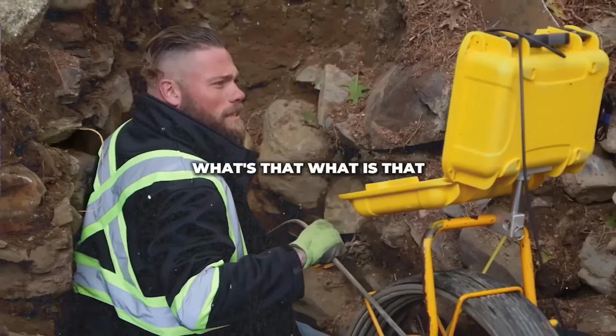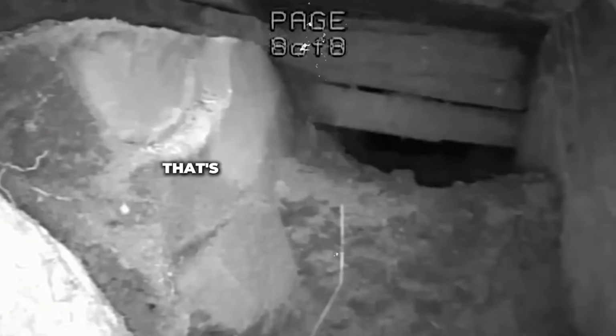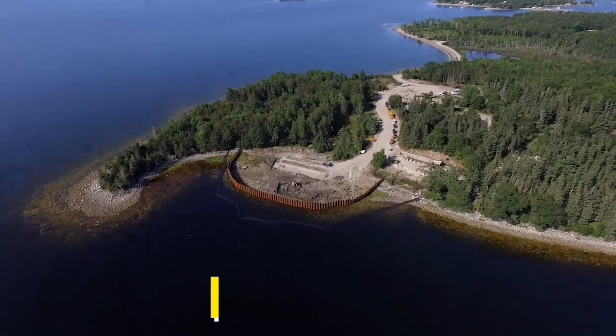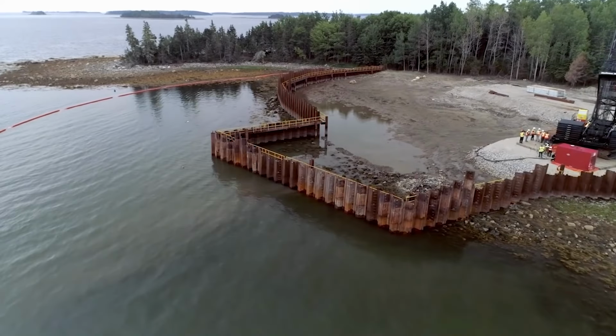Wait, stop. What's that? What is that? That's interesting. That's a strange feature, isn't it? What if everything we thought we knew about Smith's Cove was wrong?